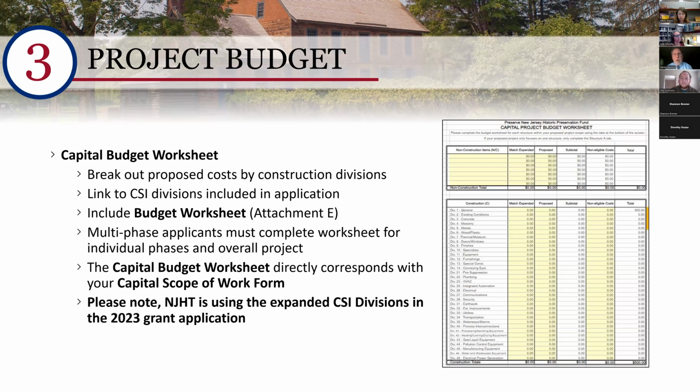And as Judy mentioned, if you're able to start the work prior to hearing about the grant, that's still considered proposed work, even though by the time you get the grant, it may be done. It's not match expended, it's proposed. Anything after April 19th is proposed work.